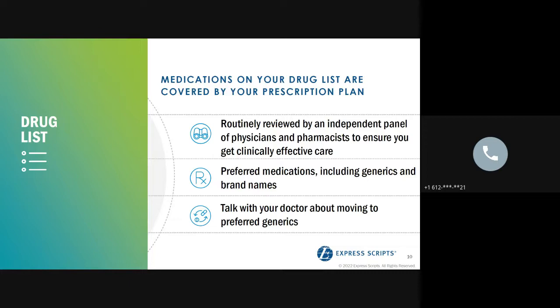And keep in mind that if you find in talking to your doctor that you must take a medication that is excluded under your formulary, we do have a reviews and appeals process in place, where your doctor may submit information to us to take a look at if an exception is granted for you. If by chance you are allergic to one of the alternatives and aren't able to take it. So that is always in place and an option for you as well.